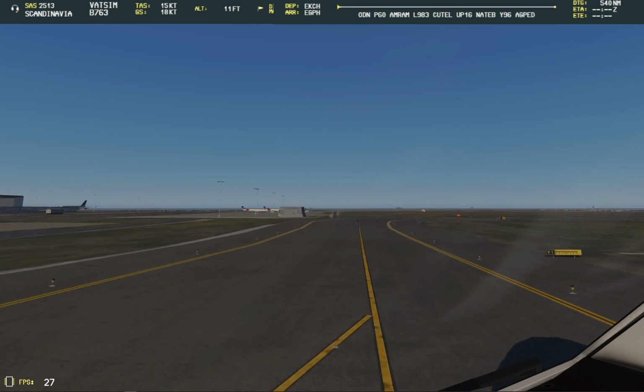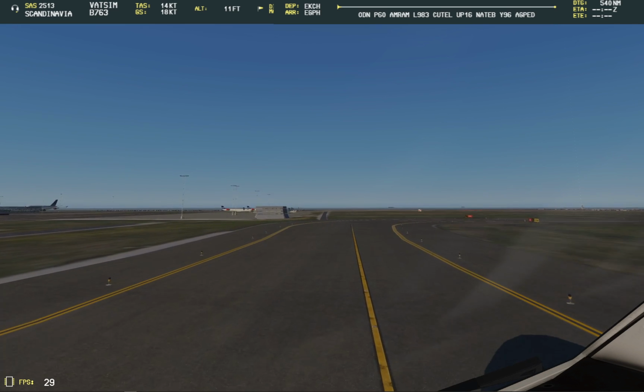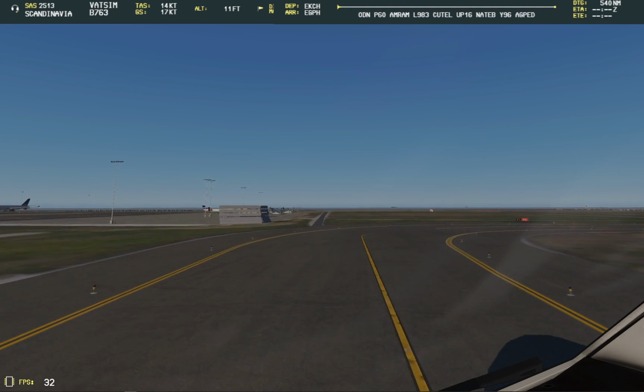Scandi 2513 is ready. KLM 2513 via Victor 1, line up runway 22 left and wait. Via Victor 1, line up, runway 22 left and wait. Scandinavian 2513. Okay, then strobe light on.